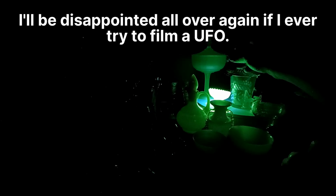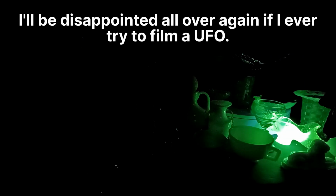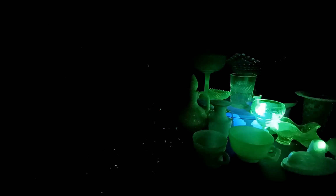So this is what we're living with. And Vaseline glass, again, that's going to be one of your brightest glowing ones. My camera's not even going to live with that. And as you can see, it's just wild. You look at the colors and then you look at how brightly some of these things glow. It's just incredible. Who would have thought that seashell glowed?